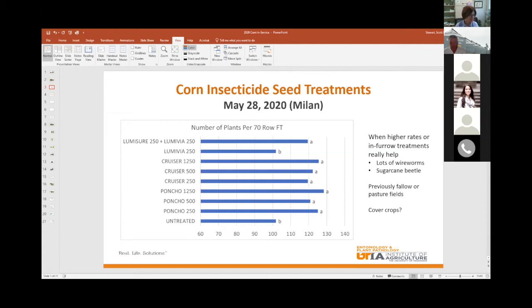If you have fields that were fallow the year before, or pasture the year before, that's a no-brainer. Either use a higher insecticide seed treatment rate or supplement it with something sprayed in furrow or potentially a granular. I don't think we really know on cover crops what the impact is. I haven't seen any problems, but I haven't looked real close. I know some of my colleagues that have looked at cover crops have seen issues with stink bugs moving over from the cover crop and feeding on emerging seedlings.